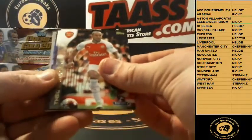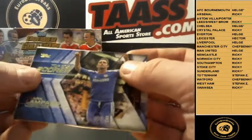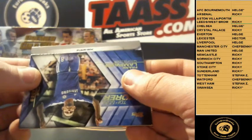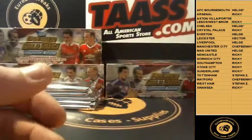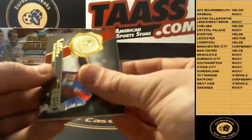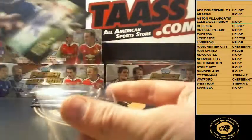Go base. Purple for Liverpool, Jordan Henderson, 45/50. And we got a jumbo or a dual? It looks like a jumbo with autograph. For Wes Hoolahan and Norwich, just a regular /250 jumbo jersey for Norwich. Norwich, habe ich sogar. Wes Hoolahan. Base and Yannick Bolasie for Crystal Palace. We got David Beckham for Man United and Gary Cahill autograph for Chelsea. Chelsea is very good, nice.